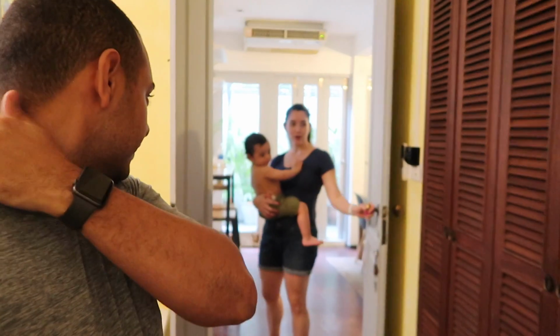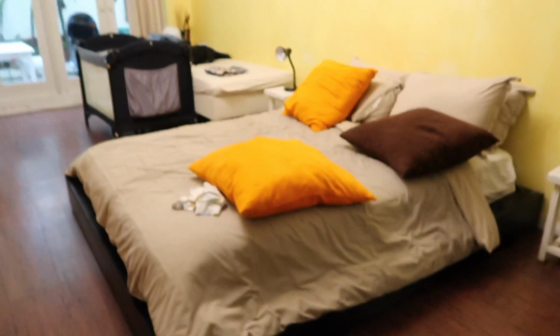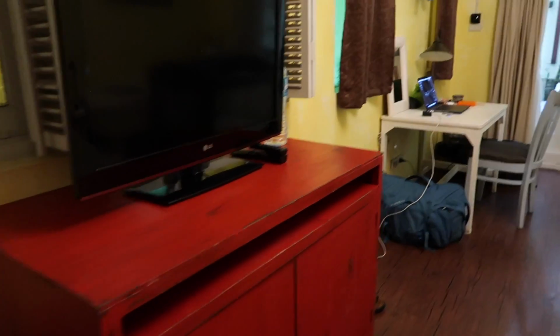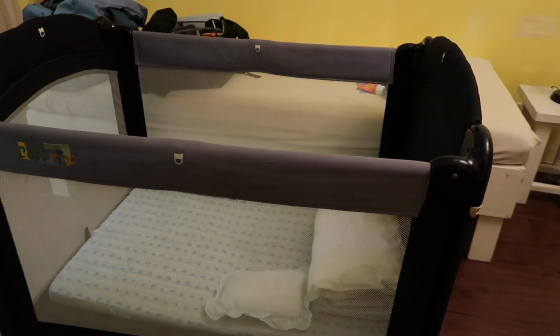Then this is the bedroom. This is our bedroom. There's three bedrooms in here. Yeah, you come through this door. And then here's the bedroom. It has like a very fancy, yeah, I don't know. It's weird. So this is the bedroom here. This is my workspace. They provided us with a crib for Julian. There's another bed there. The bathroom is legit, guys. The bathroom is really nice. Check it out. So we got the bathroom right here.